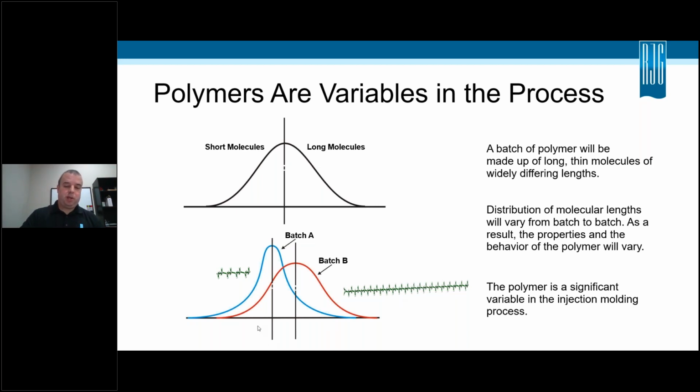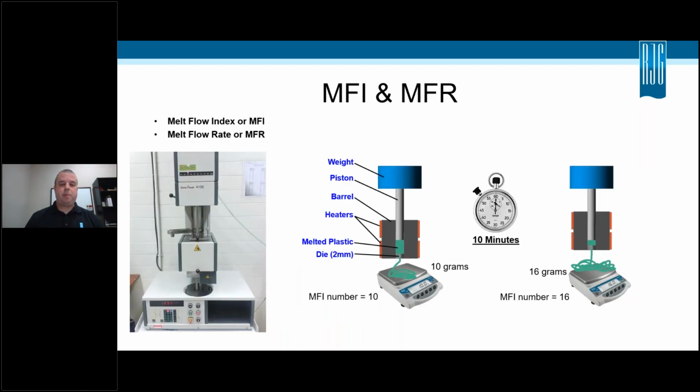So we've got a general bell distribution curve here. If we're looking at size, well, one's going to flow easier, so you might get more pressure in there, but it's going to have different properties. So we have to deal with this ongoing change throughout our process.